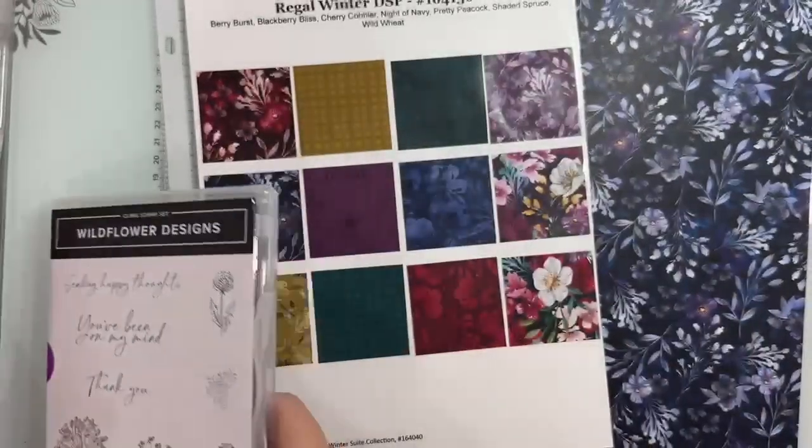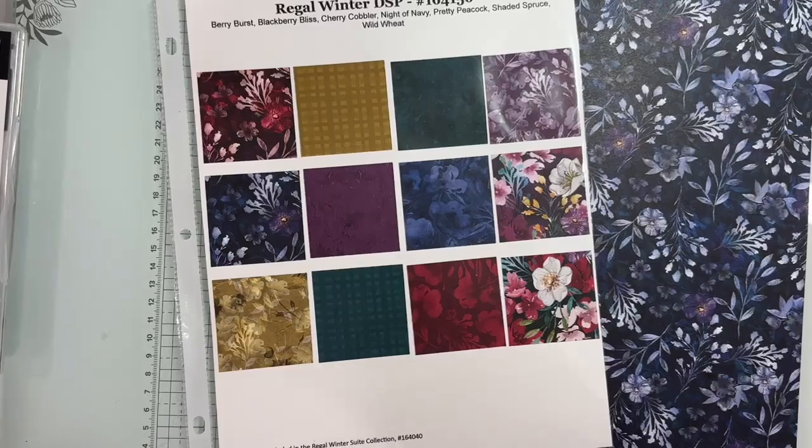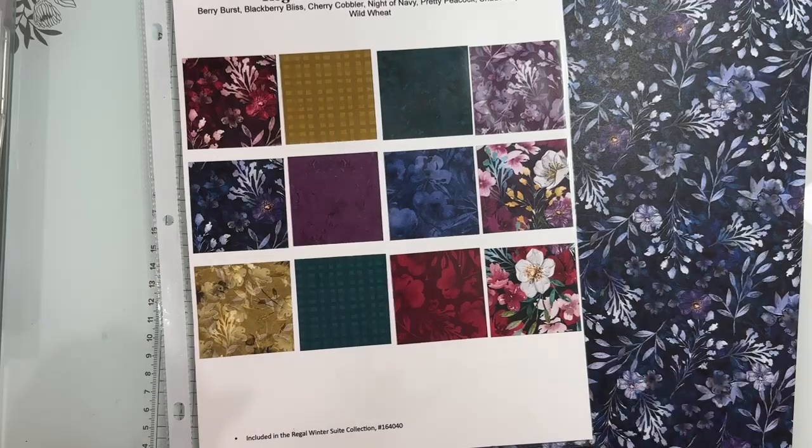I did use one of the, for the little decoration, I'll show it to you. I used it on my other cards, but decided since I really am using the Regal Flora stamp set, I should try and work that in.